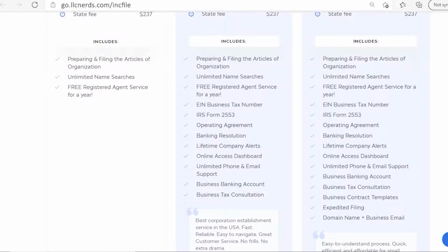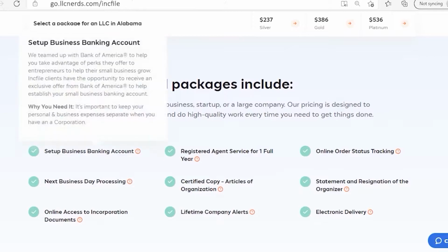Their Platinum package also has these services in the bag, with the unique addition of expedited filing, getting a domain name, and a business email, which essentially increases your LLC's credibility. Incfile's set of awesome features does not end here. They are also exceptional for having an inclusive partnership with Bank of America, so you can easily open an eligible checking account for your business.